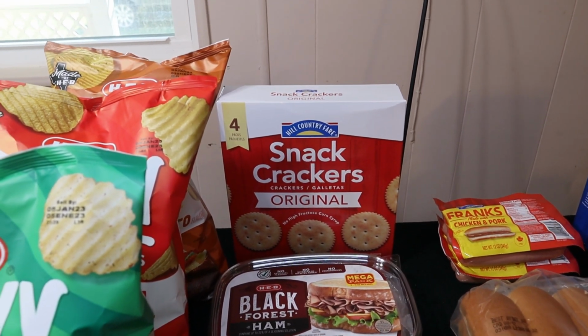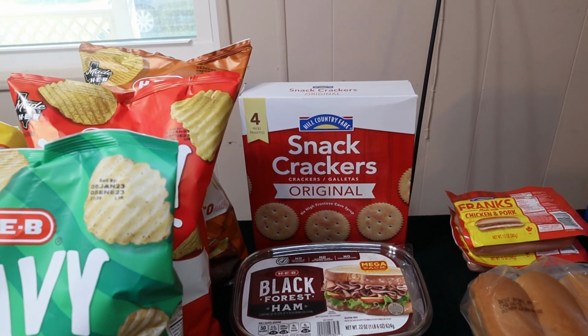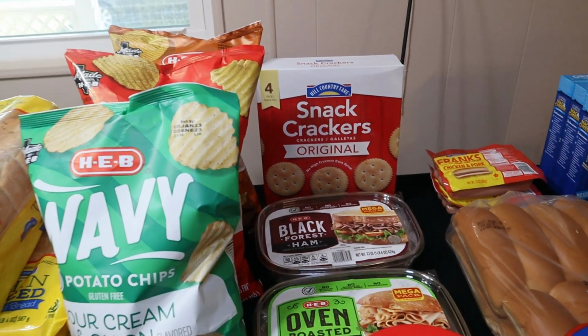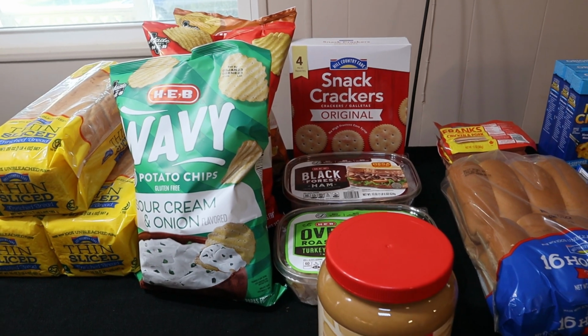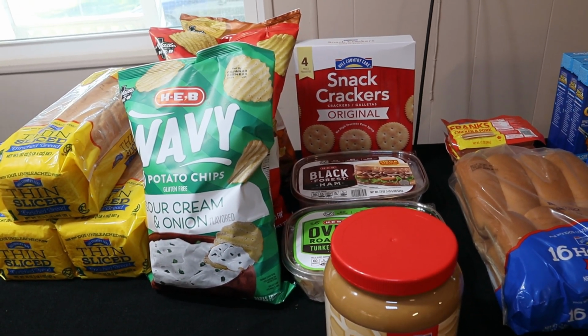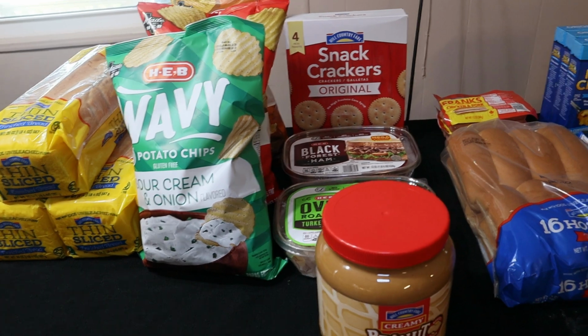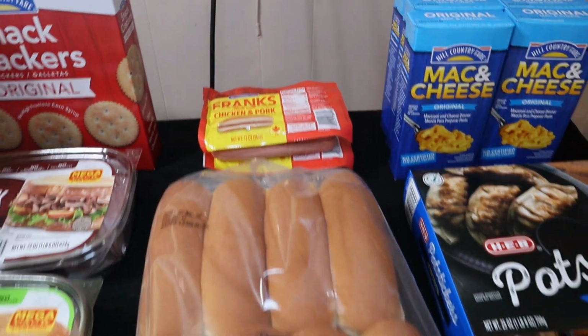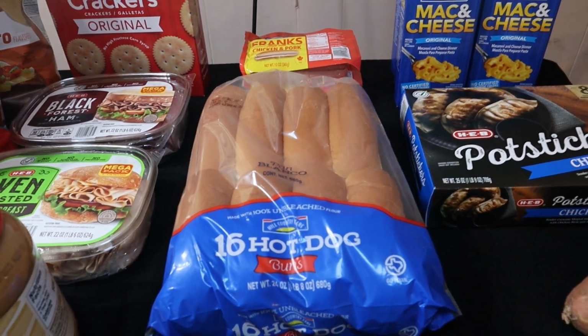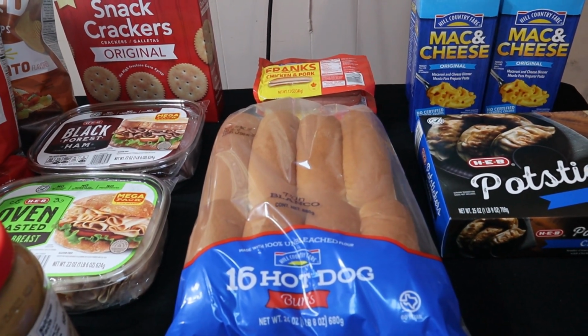Also, Lunchables, that's one of the kids' favorites. And so those are the snack crackers that we use for our Lunchables. I already had the cheese, so I didn't need any more of the cheese. So that was another lunch. So we have turkey or ham sandwiches, peanut butter and jelly sandwiches, Lunchables, then hot dogs. So I've got 2 packages of hot dogs and then hot dog buns. We haven't had hot dogs in a long time, actually.